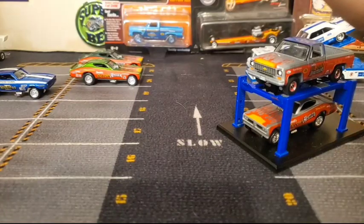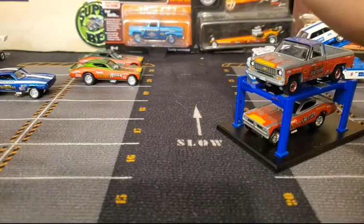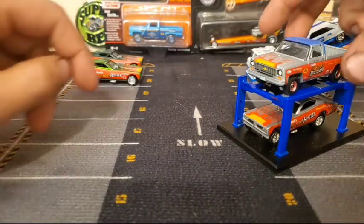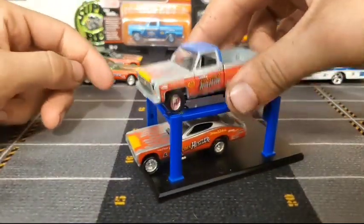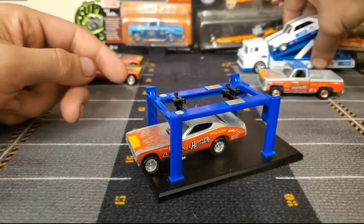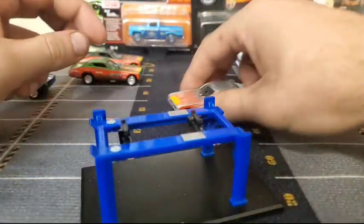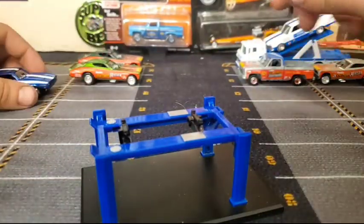I am onto a new box over here. We're on number 4 now. So we will get this new Chi-Town Hustler support truck parked up. Let's scoot that down a little bit. So that looks nice. And I'll park this guy over here.